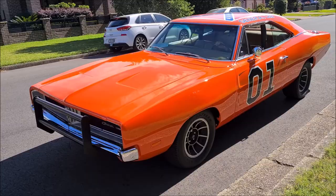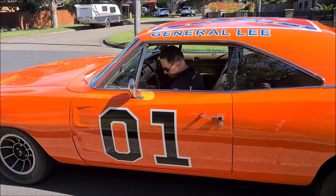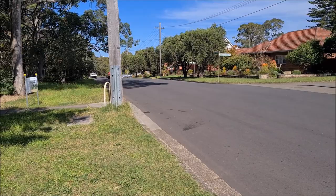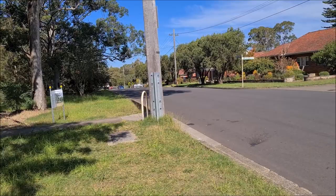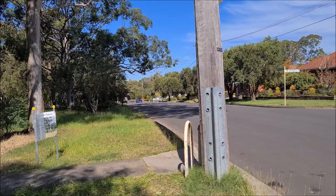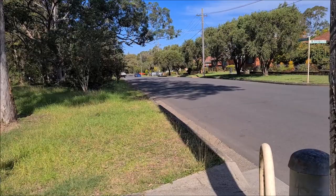We'll give it a bit of a run. Okay. God, so loud. You've got the horns, you've got the CB radio inside, and woo, that is a loud car. That's a monster. So yeah, we'll take it for a drive. We'll just do a few passes and then we'll take it for a drive. Here she comes. It's certainly got a presence.